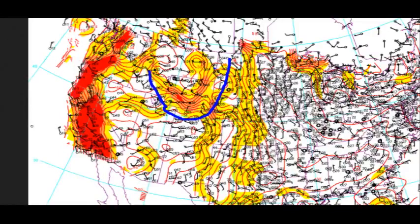So this is the system that we saw yesterday in the Alberta area when I brought up radar scope and we saw the thunderstorms in Calgary and Edmonton, actually west of Edmonton. That's the front now moving south through the northern plains, and we'll see it moving into the Nebraska and Kansas area over the next couple of days.